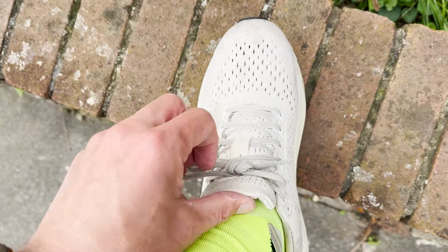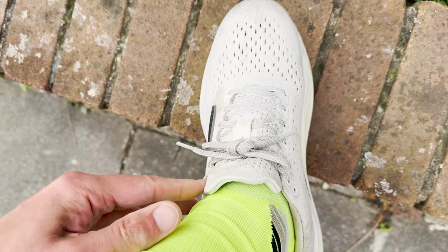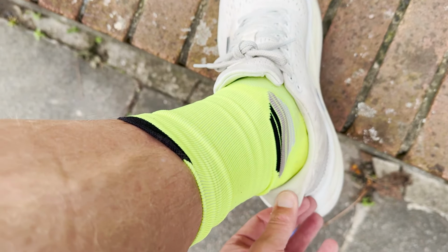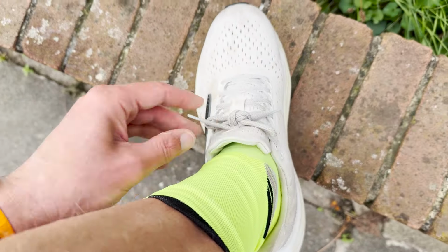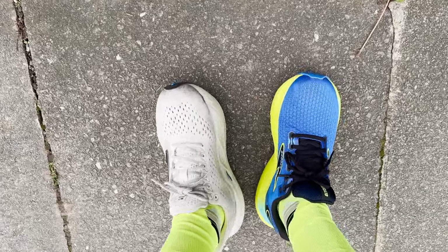I get good hold across the top. I did have a little bit of struggle with the tongues bulging out, but that seems to have settled down the more that I run in these. The heels, for me, hold really nicely. Lots of plushness. No trouble with the Achilles, that sort of flicks back there. Again, big, thick padded tongues. All of that stuff is really good. And in both of these shoes, I would recommend going true to size.